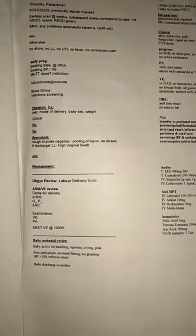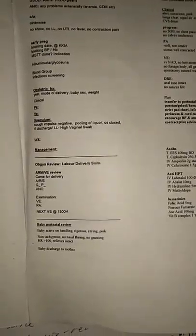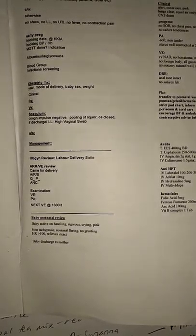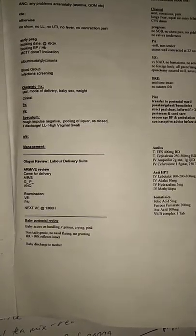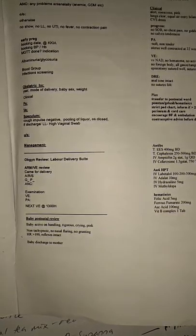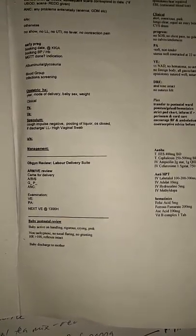Okay, obstetric review in the labor delivery suite. We can put as ERM VE review, came for delivery, age, race, sex, gravida how many, para how many, ANC how, examination. VE, abdomen, next VE at what time? Baby postnatal review, baby active on handling, vigorous crying, pink, non-tachypneic, no nasal flaring, no grunting, heart rate more than 100, reflexes intact, baby discharged to mother.